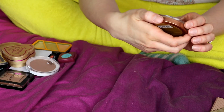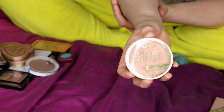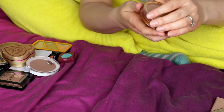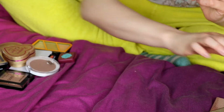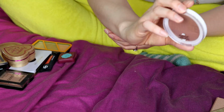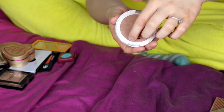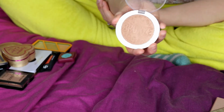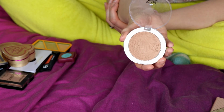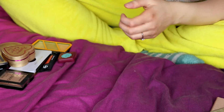The Collection Bronze and Glow Shimmering Light Bronzing Powder. Sorry, you can't see because of my ring lights. Beautiful, love this bronzer. Super affordable, keeping that. This is the Natural Collection Natural Glow Bronzer in the shade Golden Glow. This bronzer pretty much goes back to the very first video on my YouTube channel when I bought this. So this is pretty much 3 years old, but I can't depart from it because I really like this bronzer. It's a really nice bronzer, so that can stay.